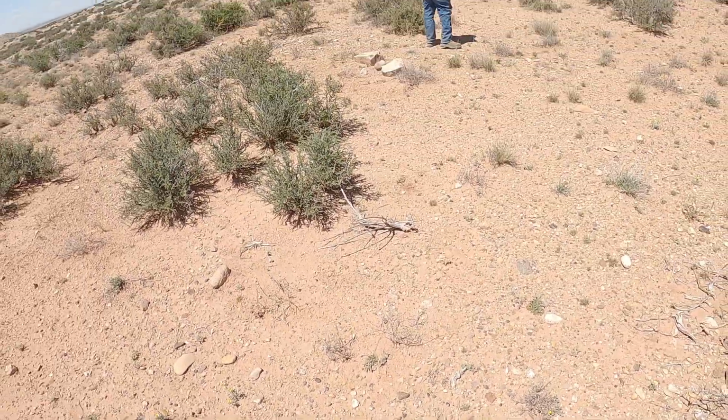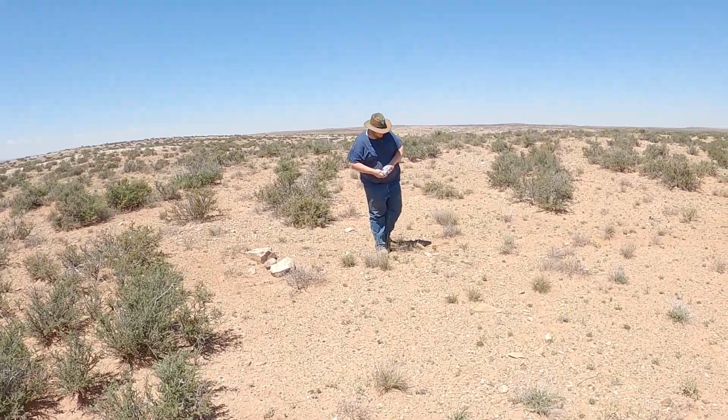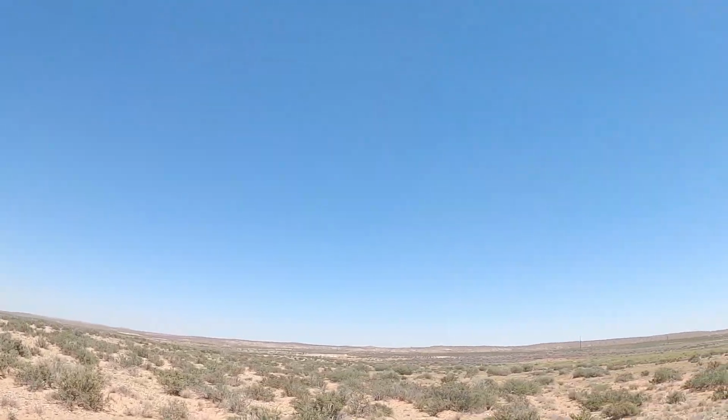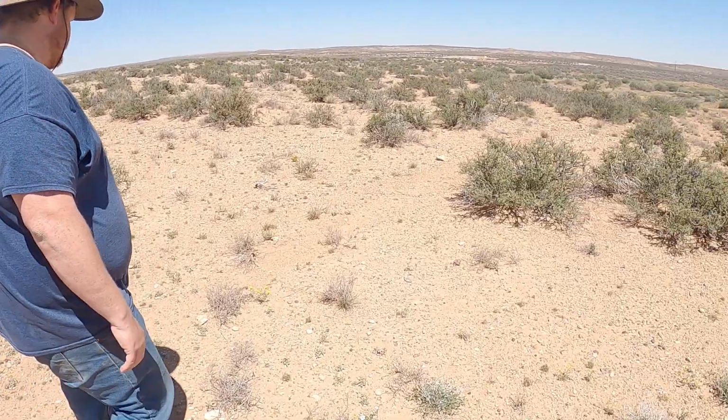Oh, core. A lot of rocks out here. Yeah, procurement, quarry size, but I don't know. What seemed more definite was down there. At least there's more flakes up here. Yeah. The river after this.